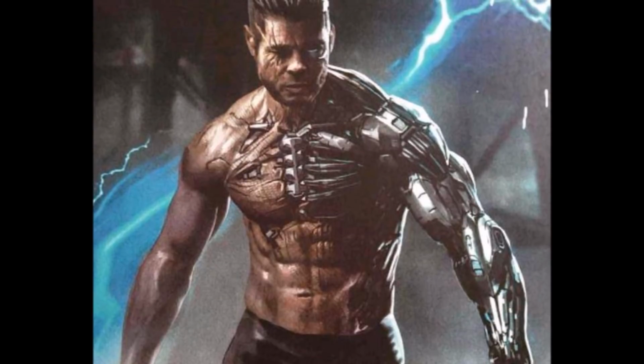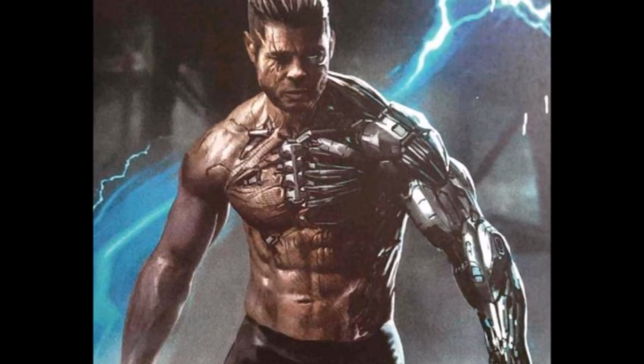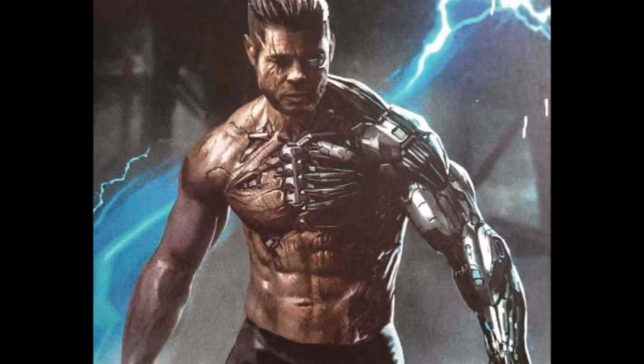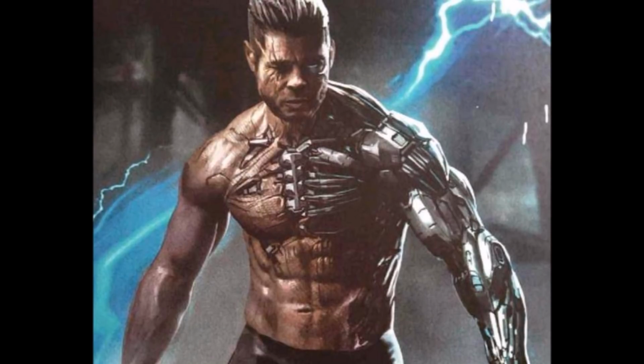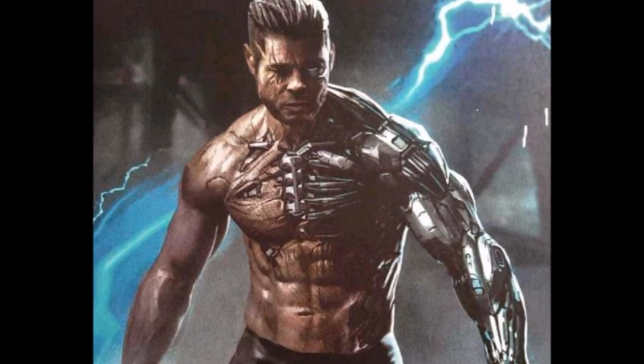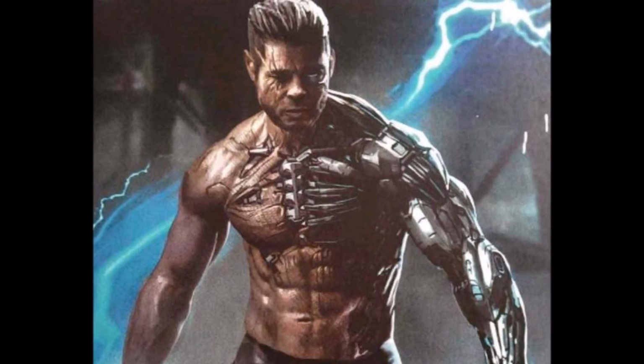And what's really interesting about this design is the fact that this Cable does look more cybernetic in comparison to your traditional Cable. Almost to the point where he looks like the Terminator. Ultimately, I have no idea on whether this would have worked or not, but even with that being said, you can't deny that this is a very interesting concept for Cable.